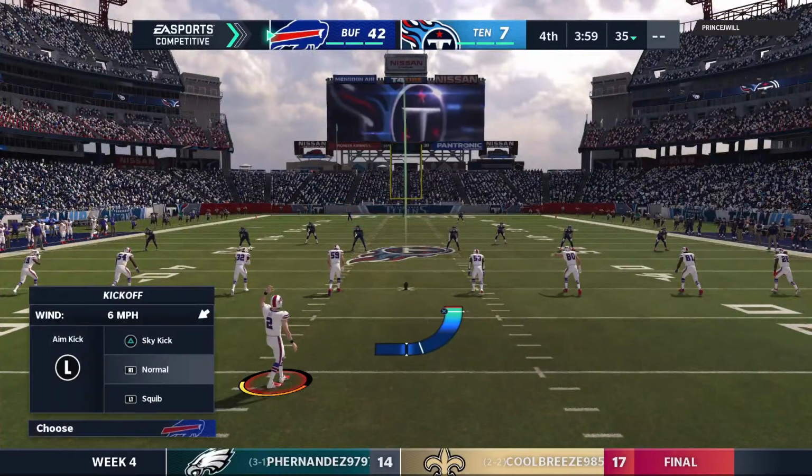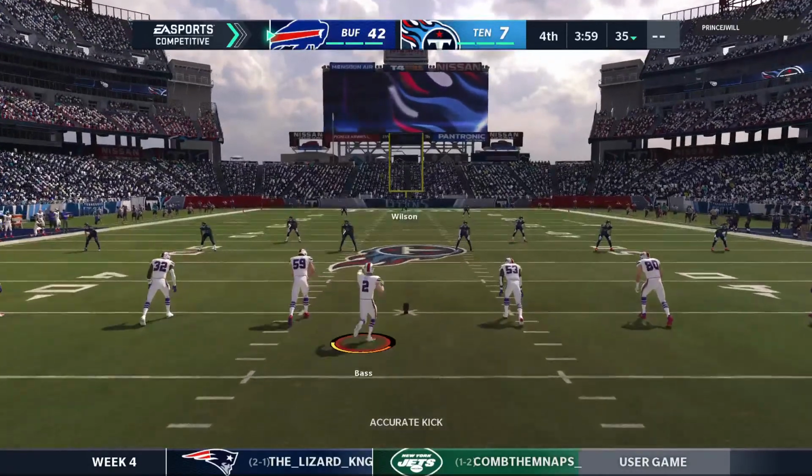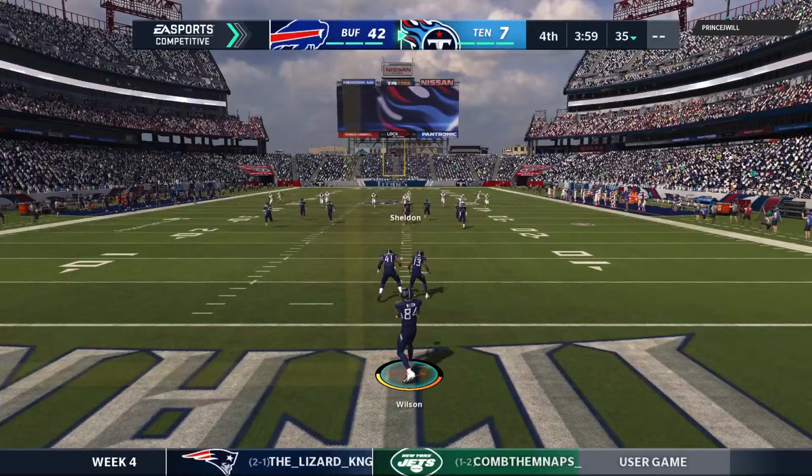You're exactly right. Clean sweep. And, boy, they're going to celebrate this one after it's over. And on the other side, this is the game film you just flush and never go back and review.